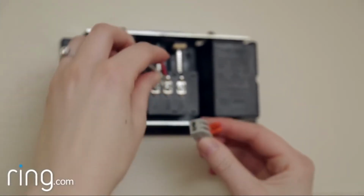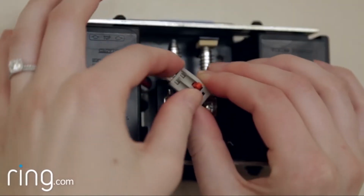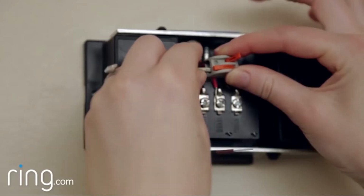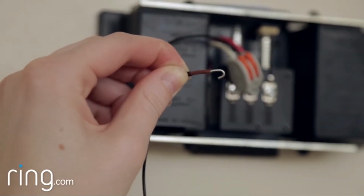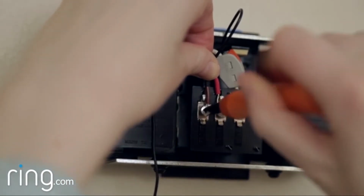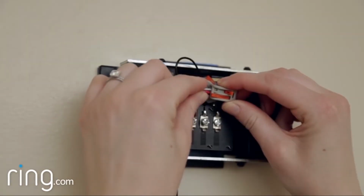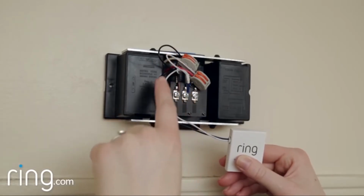Insert the wire you just removed from your doorbell into the open hole in the connector. Then snap the orange lever down to secure the wire in the connector. Then secure the black wire from the Pro Power Kit in the other hole in the connector. Finally, take the other end of this wire and connect it to the front terminal on your doorbell and tighten the screw. Now repeat this process for the other wire on the Pro Power Kit and the transformer wire on your doorbell. The finished wiring configuration should look like this.